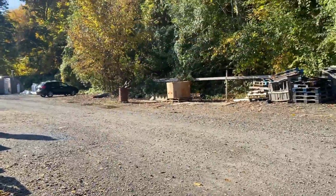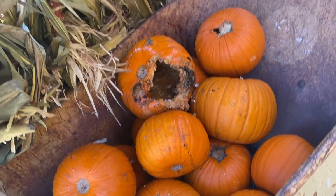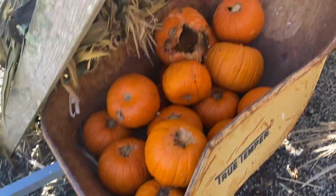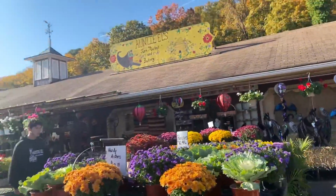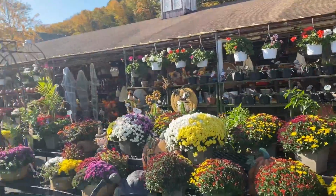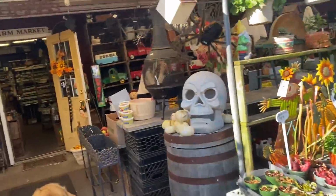Okay, I'm on this part over here. There's this really moldy pumpkin. I guess there's water or something else inside. This pumpkin's disgusting, like all the seeds and everything. They have painted pumpkins here.